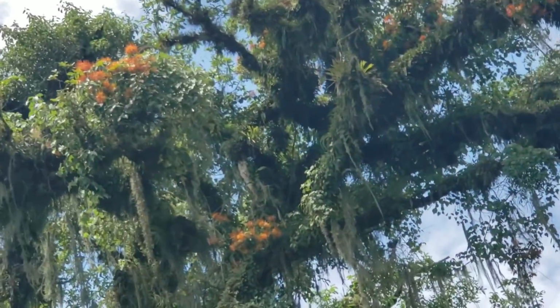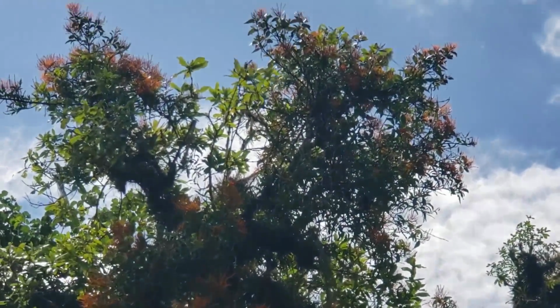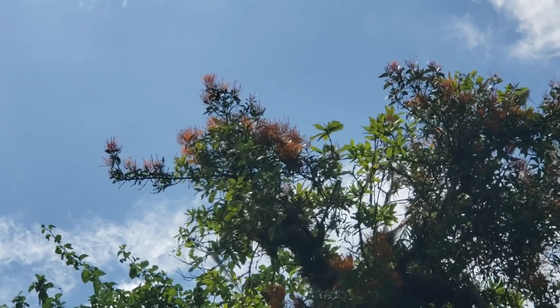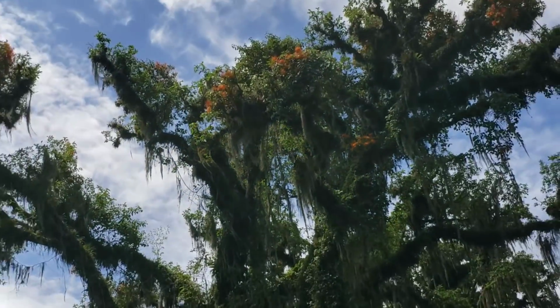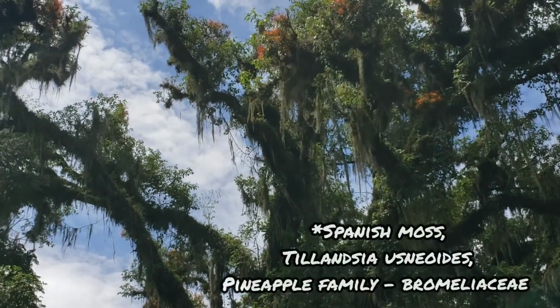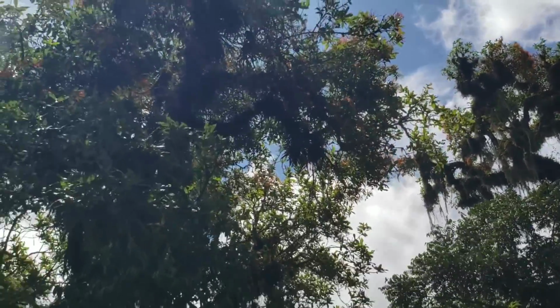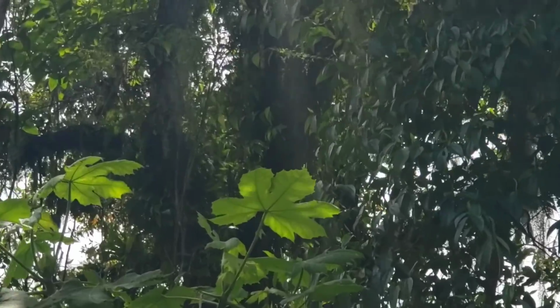You know, but of course I can't really get up there because they're 30 feet above the ground. Hopefully you get an idea what's going on. So again, those orange flowers are not part of that oak tree. They're a parasite that's growing on it. And the whole thing is just covered in Tillandsia usneoides, Spanish moss, of course, a member of the Bromeliaceae family, and various ferns and orchids.